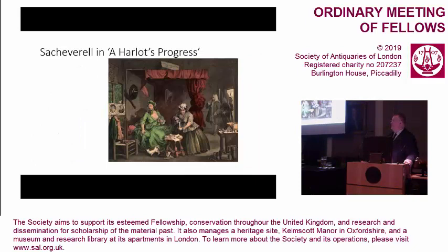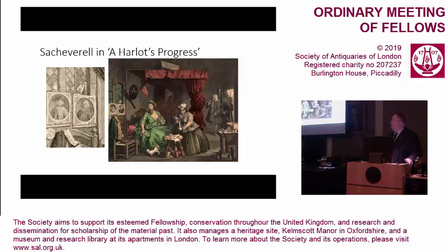As I've mentioned, Sacheverell had a huge following among London prostitutes, and here is Moll Hackabout in the third image of the sequence in her boudoir. And on the left-hand side, you can see two portraits hanging in her boudoir. On the right is Dr. Sacheverell. So 20 years after the trial, Hogarth still points out that Sacheverell was the prostitute's idol.